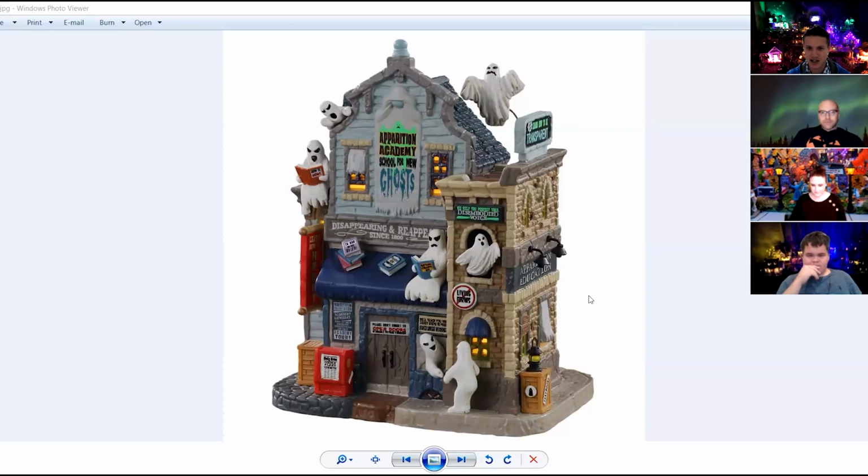And I like ghosts. I'm a big fan of ghosts. It seems like they don't get done as much as maybe you would think. Kelly, what do you think? Yeah, I was just sitting here thinking there's just not enough ghost stuff. I love anything ghost themed. It seems like we always get haunted houses, but to actually have a building to fit into a town, I think is really exciting.